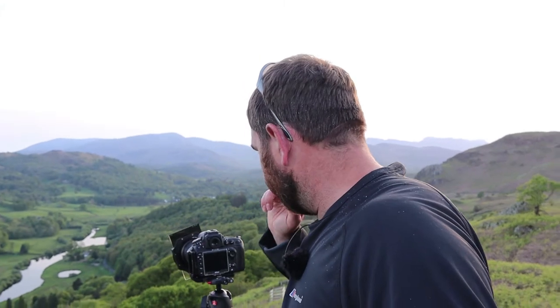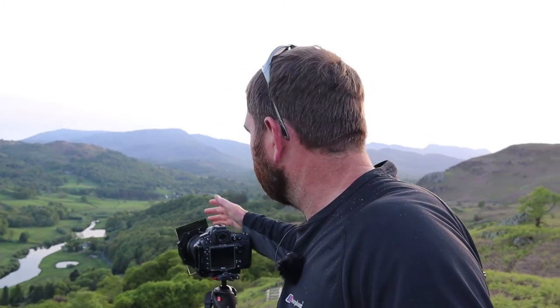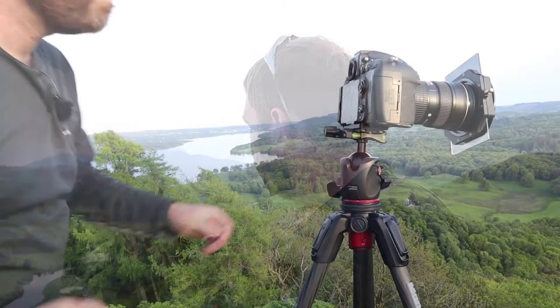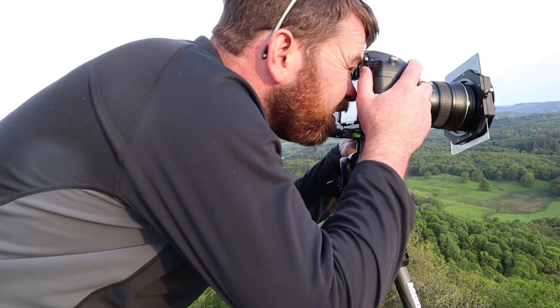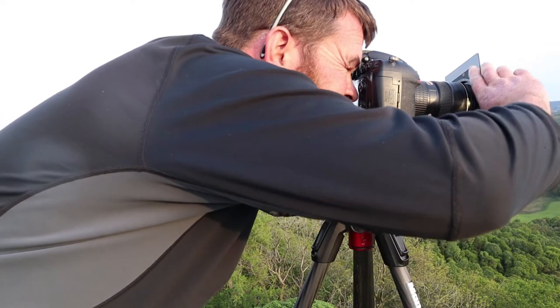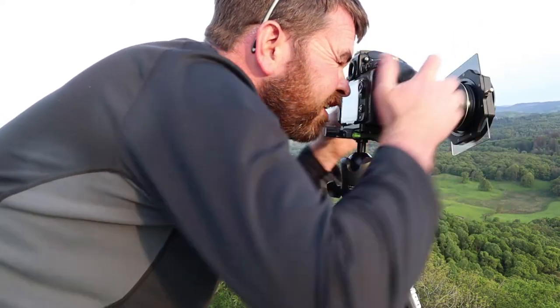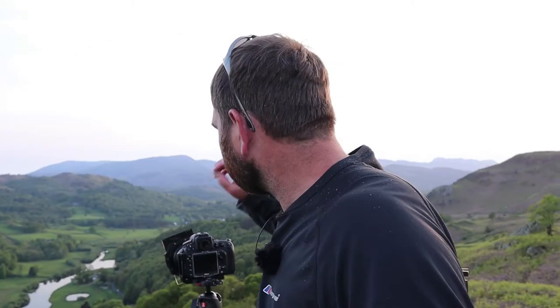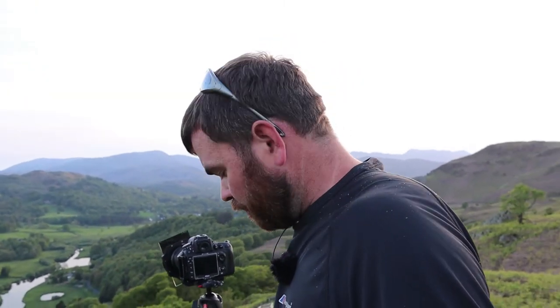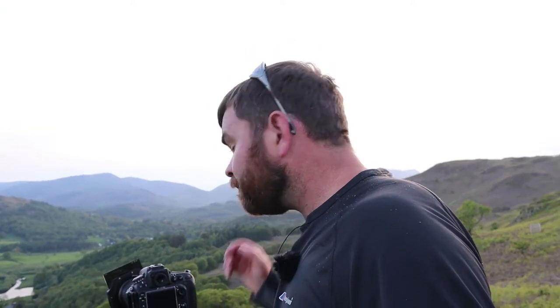So I've got a 0.9 soft edge grad on the front, just to try and bring some of that detail back in the sky. But it was quite blown out when I was taking the images, so I got a little bit of detail there, but not much. But I'm not too fussed about having too much sky detail. And then we're also using a polarizer on the front as well, just to take out a little bit of glare and also just to enhance the vibrancy of the image.